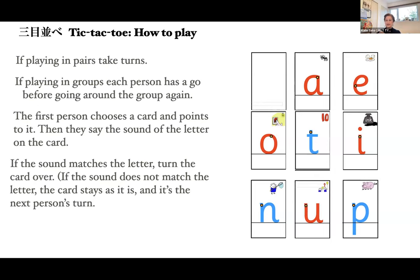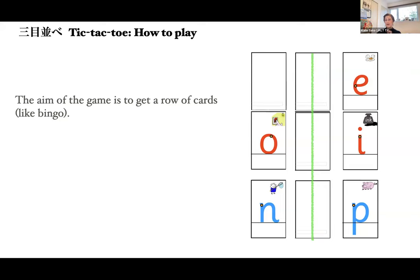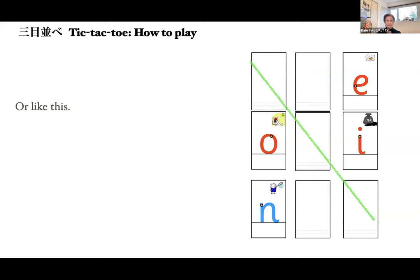So this time it's going to be the R. Maybe get them to do the gesture, maybe even say the word, turn the card over. Then they're randomly choosing. But the aim is like bingo. They want to get three in a row, like this or like this. And as I said, I created a point system. But that's not the game. The game is over when all the cards are turned over.